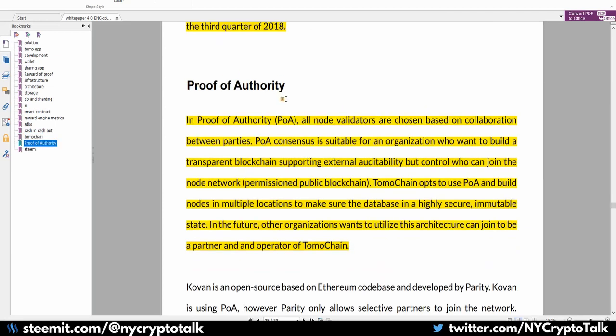Proof of authority. So this talks about how the nodes in the proof of authority consensus model will be chosen based on collaboration between parties and is suitable for an organization who wants to build a transparent blockchain supporting external auditability but control who can join the node network. The Tomochain opts to use proof of authority and build nodes in multiple locations to make sure the database is in a highly secure, immutable state. In the future, other organizations who want to utilize this architecture can join to be a partner and operator of the Tomochain.